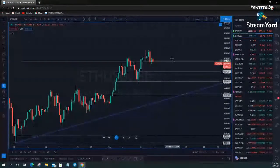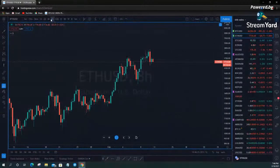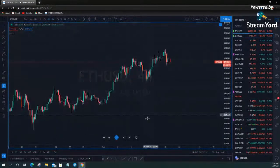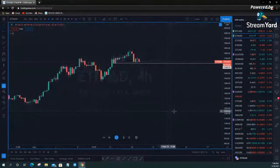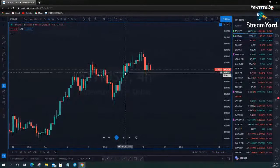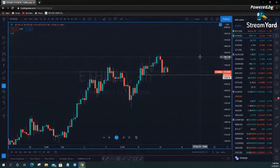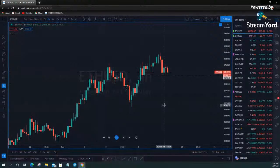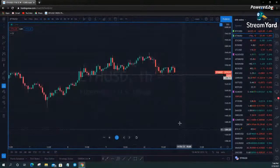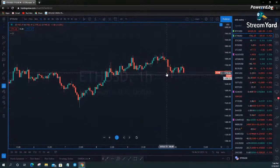Let me get rid of all these lines because, like I said, I change these lines around every single day because I'm getting new data. New data is good data. So there you go. You got a 4-hour market structure. The bottom side of the 4-hour market structure, you can see it is currently holding as support on ETH USD. That level is 1698.35. There's probably an hourly candle in here. I mean, it is holding.